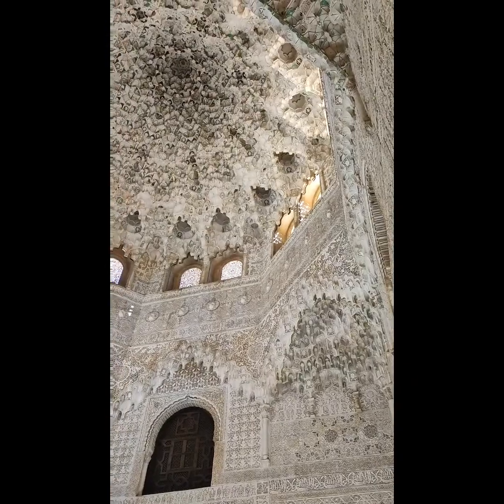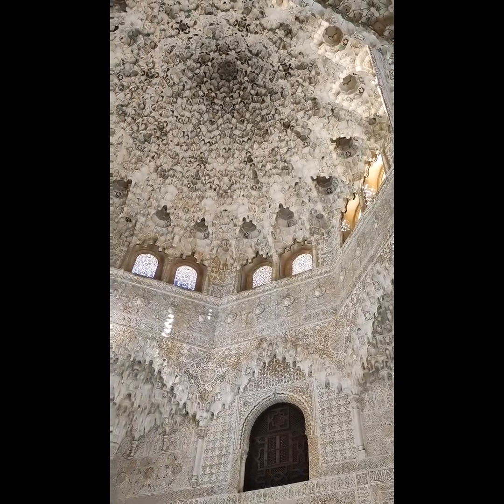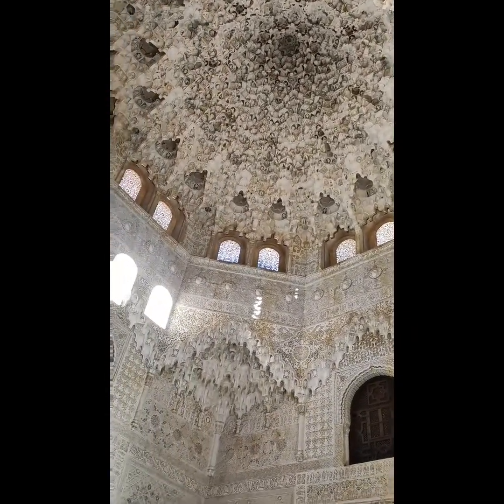19th century. Impressive decorations of the Sultan.